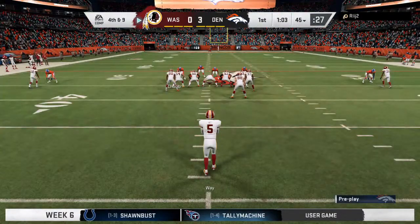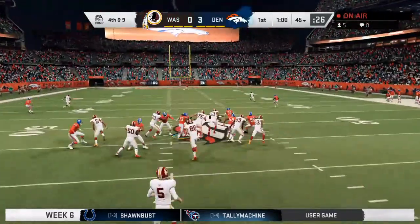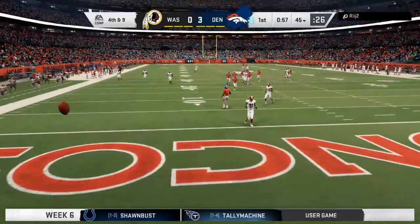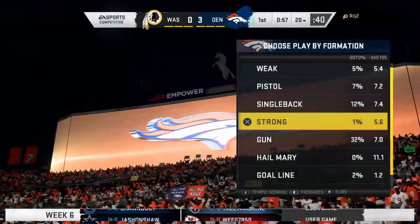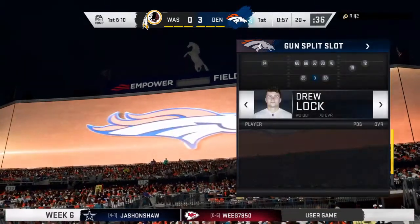So on fourth down, the Redskins will call on Tress Way to punt it away. Only 2 punts for him last week in the loss as he gets this one away. Now this is going to carry well into the end zone for a touchback. At their own 20-yard line.